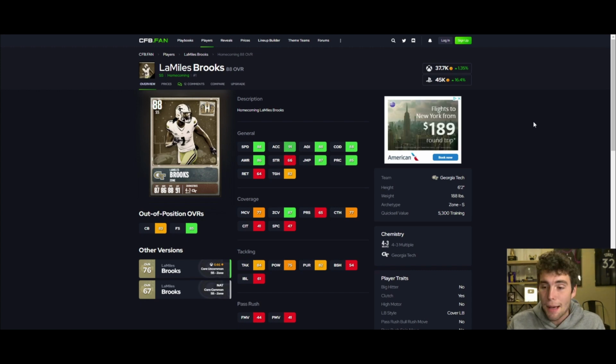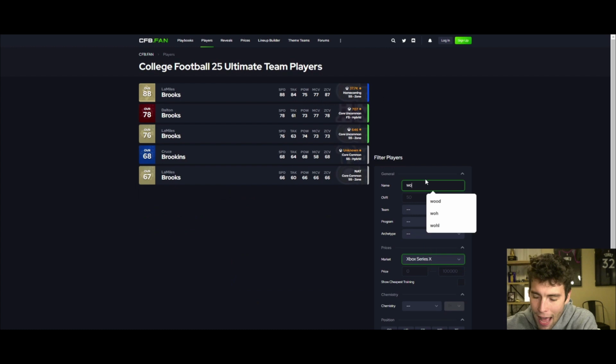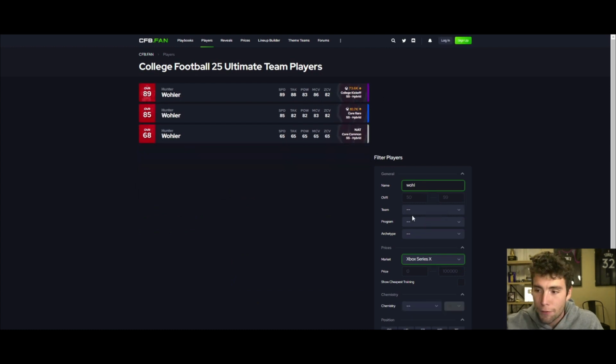He is. I mean, he's absolutely incredible. 6'2", good size, good versatility, going to get you a lot of stops as well with great zone coverage, good change of direction. When I run zone coverage, Lamiles Brooks is on the field because he is that good in College Football Ultimate Team.